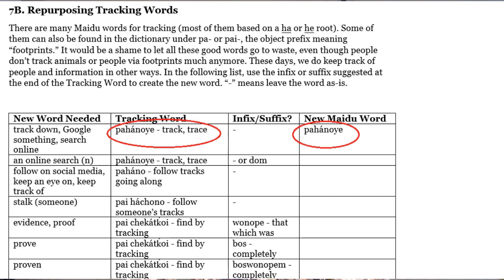Pahano ye, same verb. You can also use tracking words for following somebody on social media or stalking. Try some of these out and the dialogue on the top of the next page.